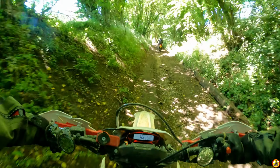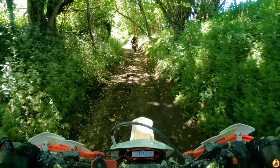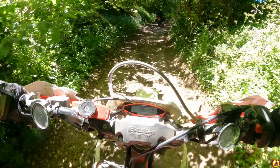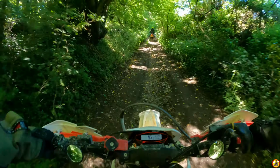Pez seems to be doing absolutely wonderfully with it, no problem at all. Awesome. Yeah, I think that slushy stuff we were doing earlier would have had me off for 100%, had I been on the V85. But most of the other stuff today, I don't think I would have had any problems with. Not mega anyway. I'm not saying I wouldn't have dropped it, I'm just saying it wouldn't have been the bike's fault, it would have been mine.